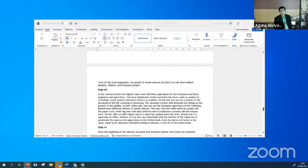The men with the white uniforms usually did the paperwork, while the men with dark uniforms and in traditional costumes did the manual work. On the right, we see a signalman in a signal box pulling down the lever. Beside him is a supervisor in his white uniform. It is, by the way, remarkable that the interior of this signal box is practically the same as the signal boxes in the Netherlands. Even the device with the lever is the same, made by the Alkmaarse Handel Inrichting in Alkmaar in the north of the Netherlands.